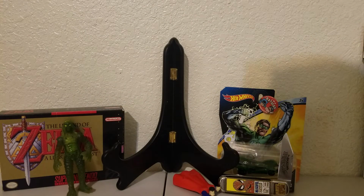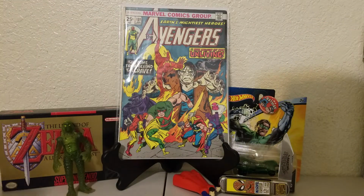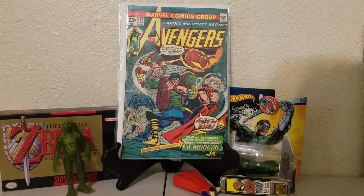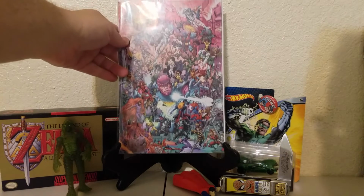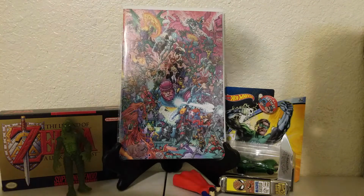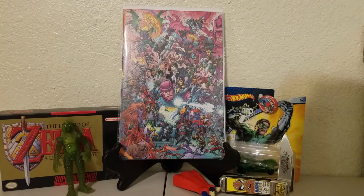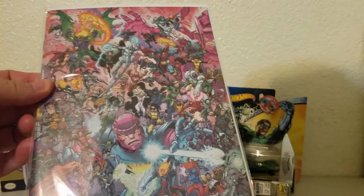Avengers 131. Legion of the Unliving. And then 132. I was at an LCS up in Reading, and there weren't a whole lot of back issues, but they had modern stuff for cover price. And so this was the Hunt for Wolverine number 1 variant cover. It's like a $12 book. Nothing really spectacular. I just thought it was a really cool cover. I think it's titled Where's Wolverine, kind of like Where's Waldo.